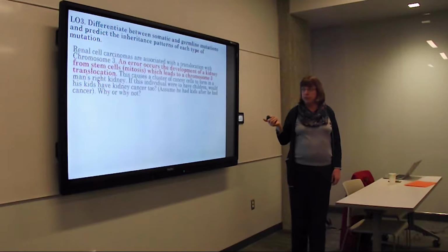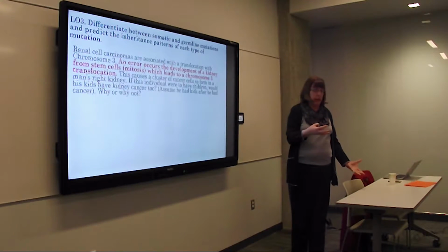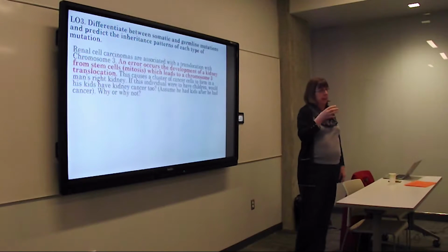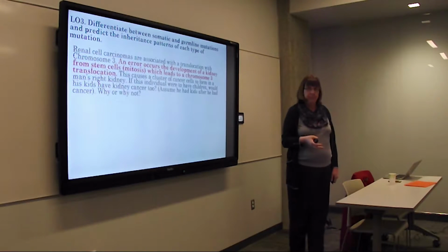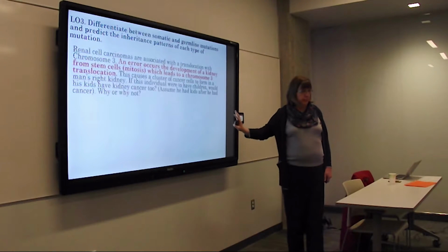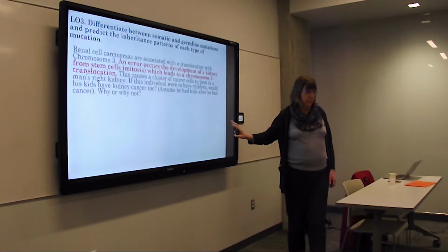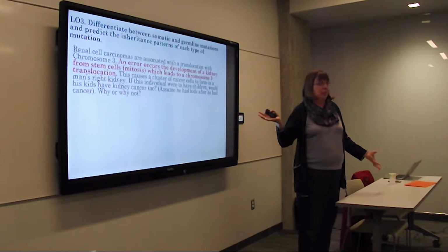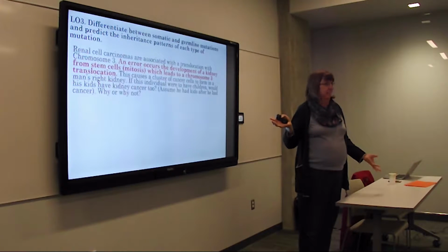This causes a cluster of cancer cells to form in this man's right kidney. If this individual were to have children, would his kids have kidney cancer too? And assuming that he had kids after he had cancer, why or why not? This was an open-ended question. So I'm not going to pick on anyone in particular, but what do you think? What's going on here? Is this a somatic or a germline mutation?